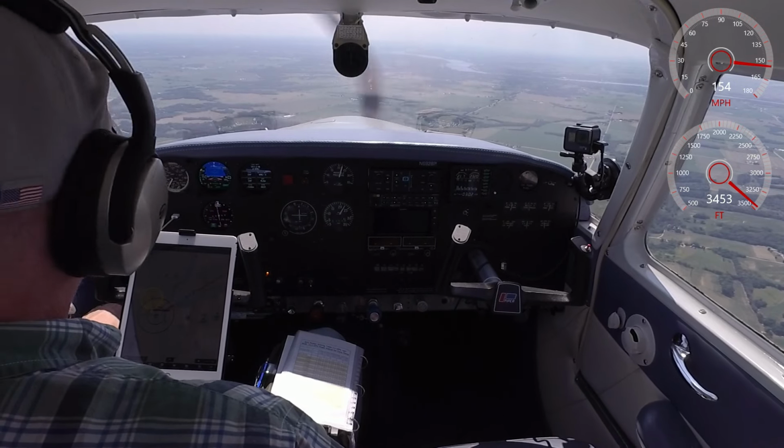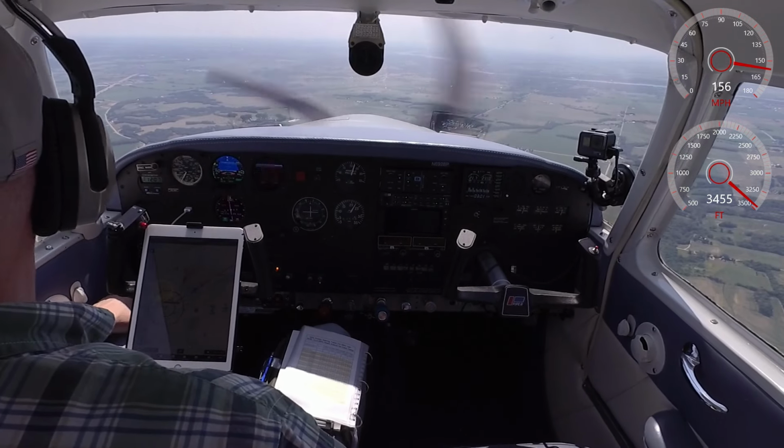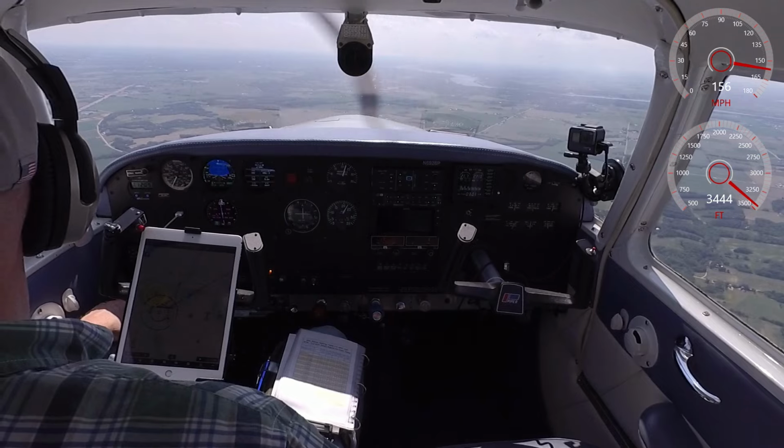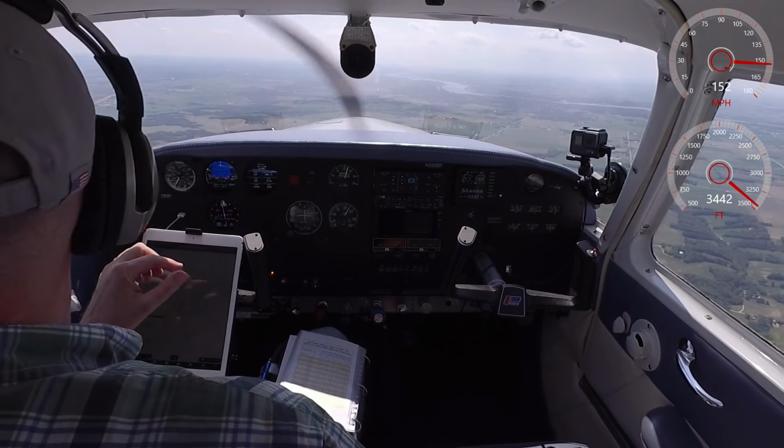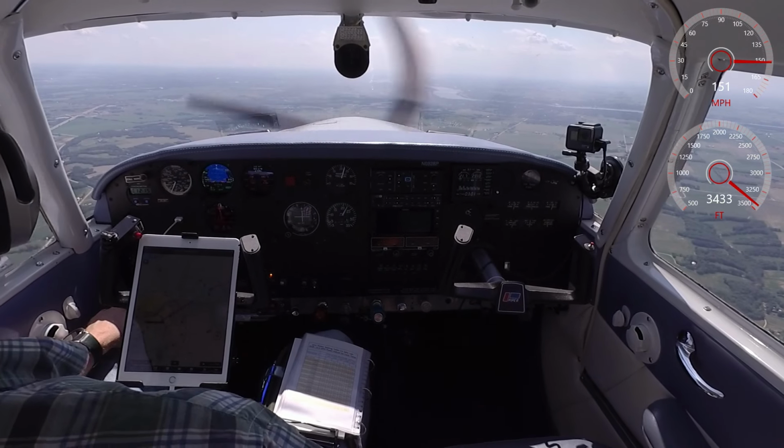Just passing over. What is the name of this little place? Hillsdale. I knew that. There's a Shell station there.